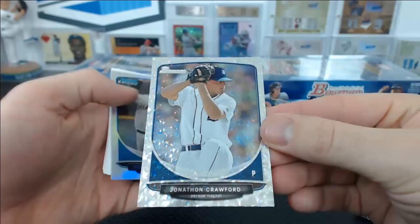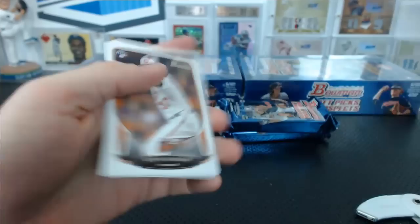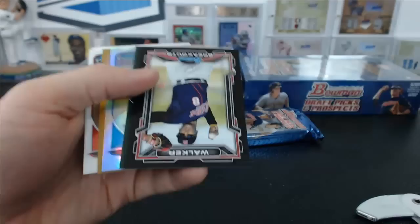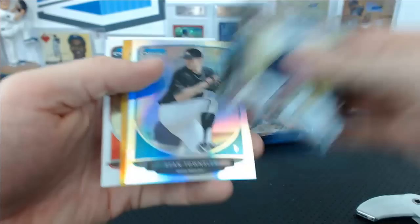We got Jonathan Crawford ice, Joel Efforts refractor. Yeah. Oh, is that a gold auto? Oh, it could be a gold auto. I told you the second half of the case could be loaded. Just because the first half was a little boring doesn't mean anything. Things could change really quick.